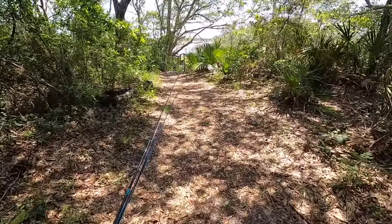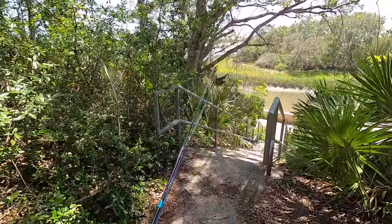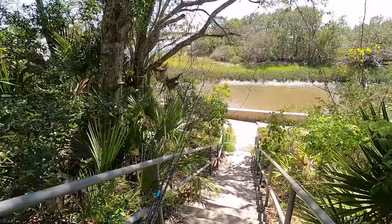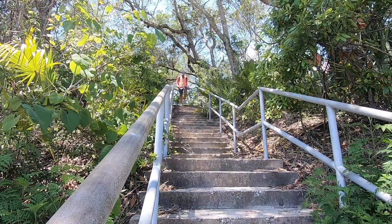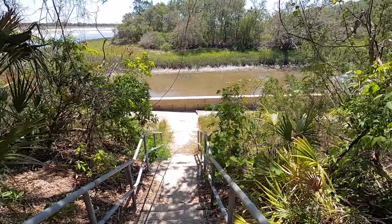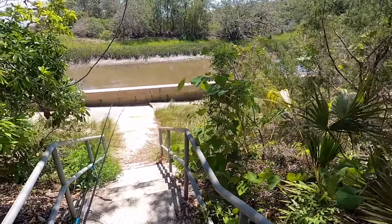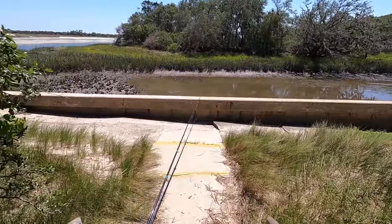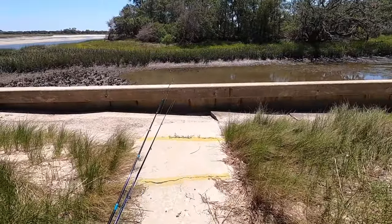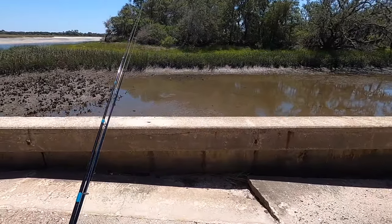Oh yeah, this looks promising. This is what I was looking for. Oh yeah, look at this, guys. A little secret lagoon back here. Maybe some fish trapped in here. Let's see. I bet you on a higher tide, there's reds in here. Right now it's dead low.